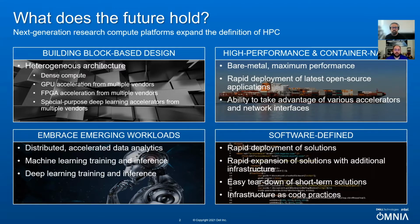Instead of building very homogeneous systems where every compute node looks exactly the same, we're going to be building heterogeneous architectures full of dense compute nodes, full of various different types of accelerators with GPU and FPGA, as well as special purpose ASICs intended for things like deep learning training and inference. Systems won't be built in a way where every single node looks exactly the same. There will be pools of nodes, some with certain types of accelerators, some with other types of accelerators, all working together to perform different sorts of workloads or to handle different types of tasks.